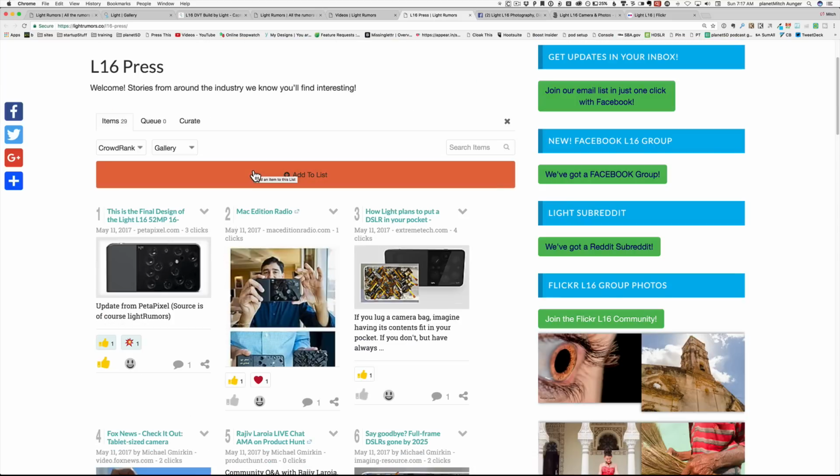Also on this page, you can do add to list. So if you find something cool out there on the planet that's referring to the Light L16, then go ahead and add it to the queue, and I'll come in and validate that so that everybody else can see it.